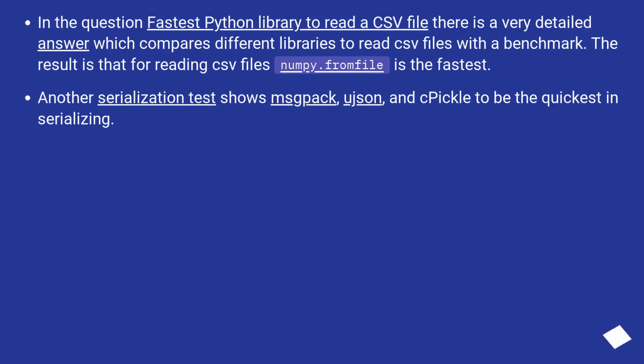In the question fastest Python library to read a CSV file, there is a very detailed answer which compares different libraries to read CSV files with a benchmark. The result is that for reading CSV files, numpy.fromfile is the fastest. Another serialization test shows msgpack, ujson, and cPickle to be the quickest in serializing.